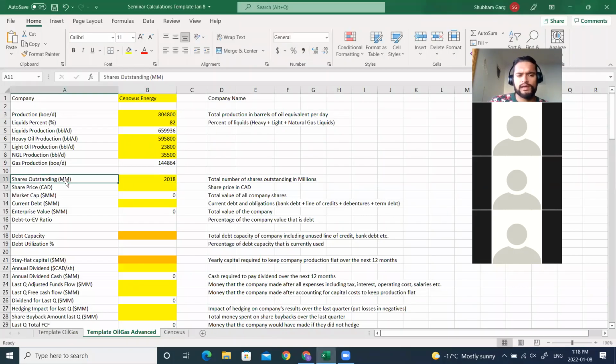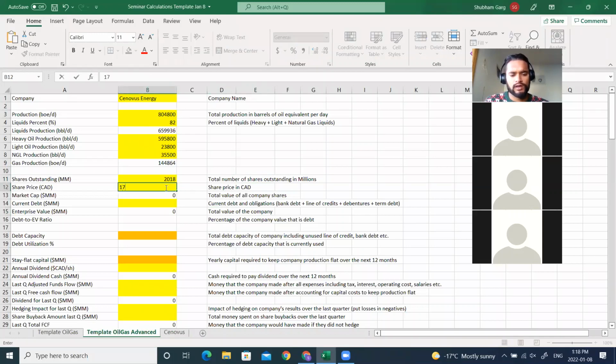Again, make sure you put the units in properly in these spreadsheets, and there's a little explanation on the side here if there's anything that doesn't really make sense. The share price on Friday close was 17.34, so we're going to put that in there. You can get that from Google or whatever bank you're using, and that gives you the market cap.